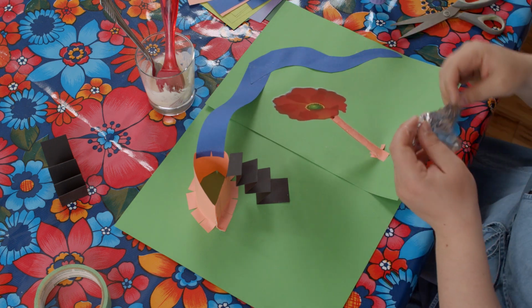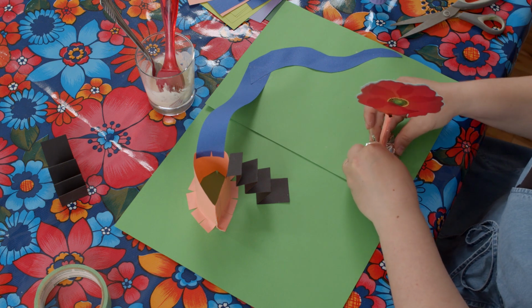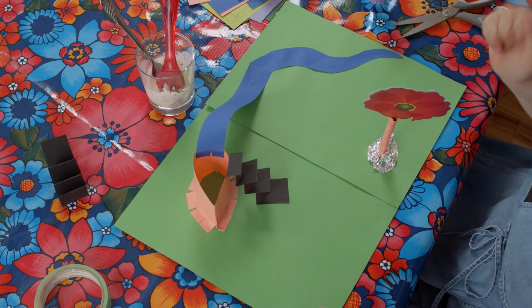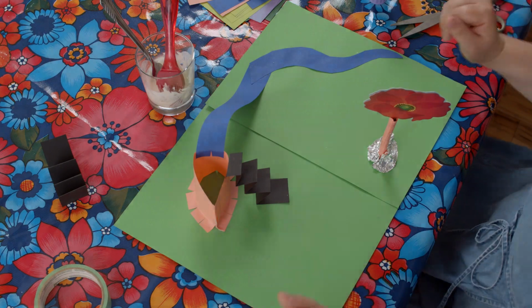Oh, that's still too heavy. Maybe I need to make something heavy around here. Ooh, that's better. Think about putting heaviest things on the bottom and the lightest things on the top. And go wild. I can't wait to see what you make.